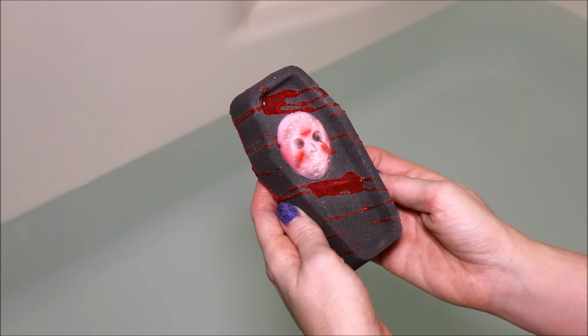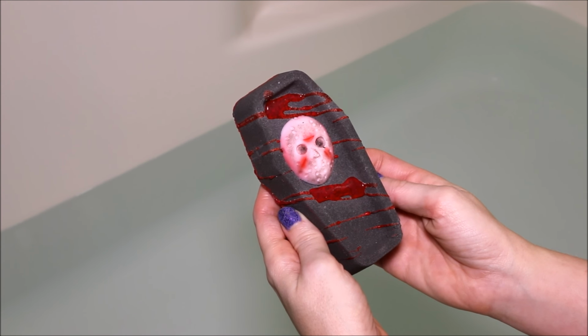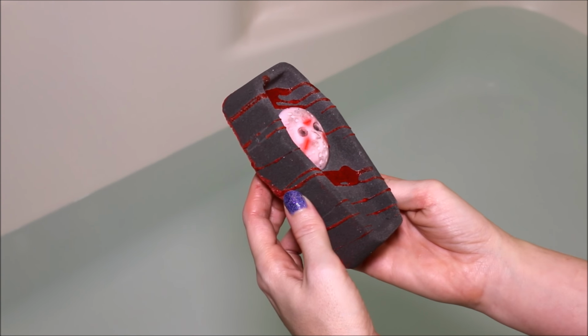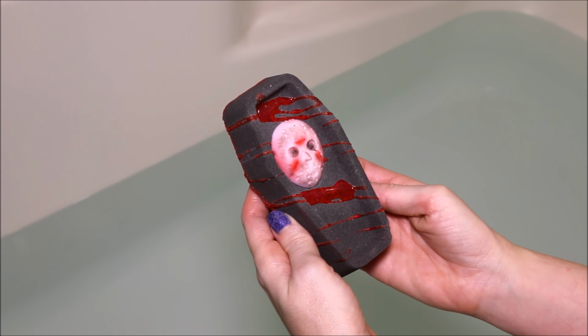Everyone! Today I'm going to be doing a Twisted Allure bath bomb demo. This one is called Jason Rises. It's a really awesome coffin-shaped bath bomb with the blood splatter.